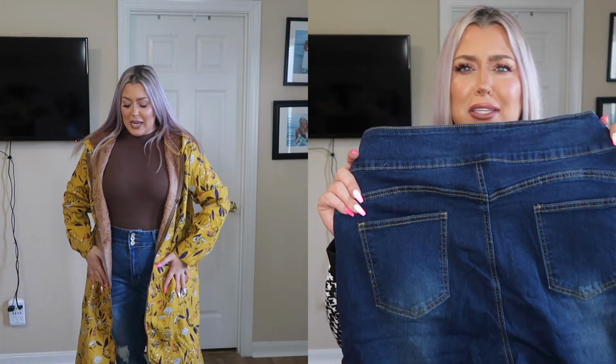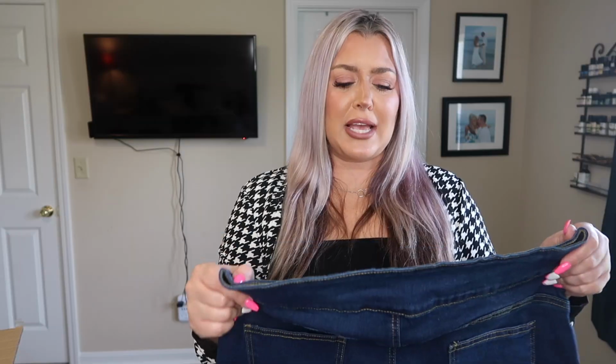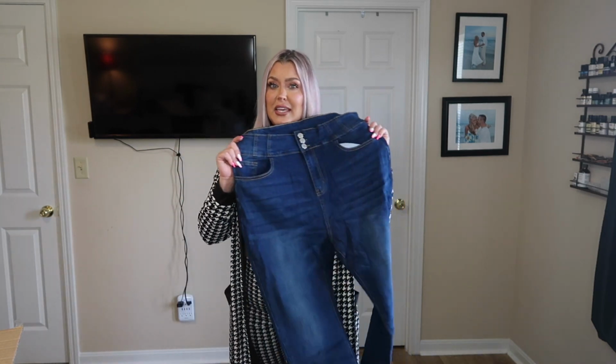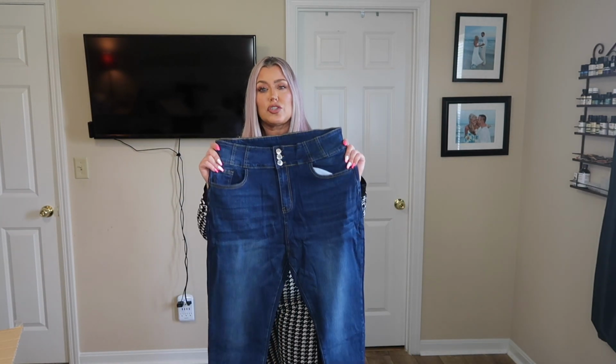Now, a tip that I picked up from Sarah Ray Vargas is she has always suggested that when you go with darker denim, to go ahead and size up for a lot of things, whether that be Shein or other brands. So that's what I typically do. And these, again, are in a 2XL, and these are so comfortable.